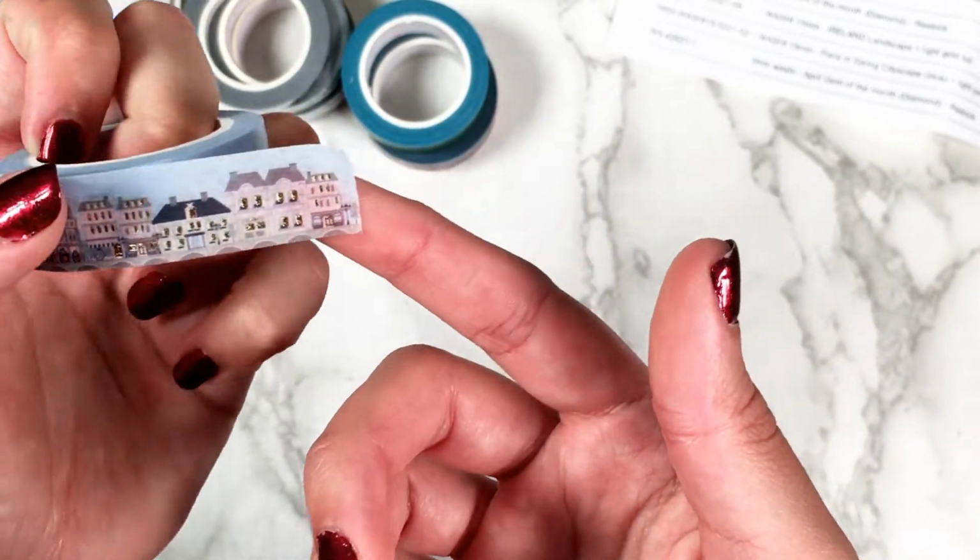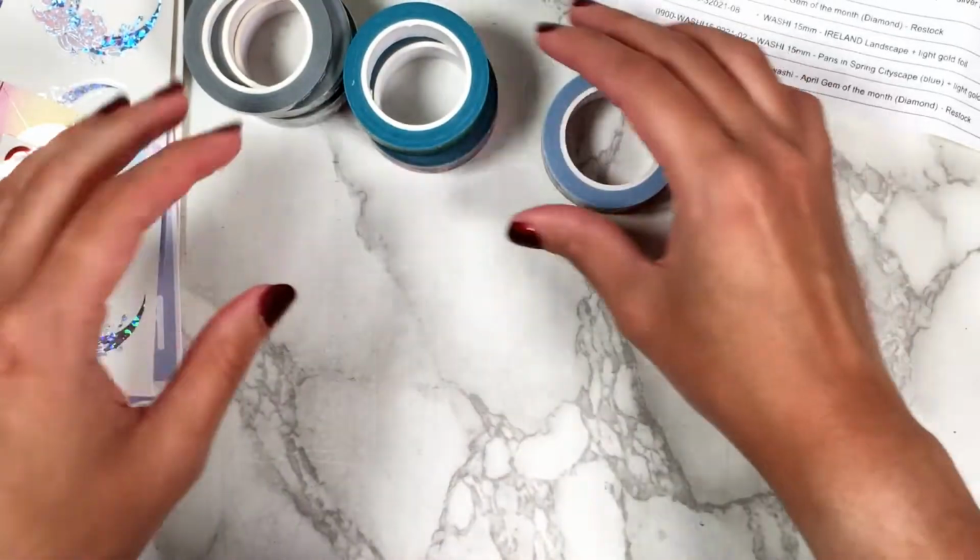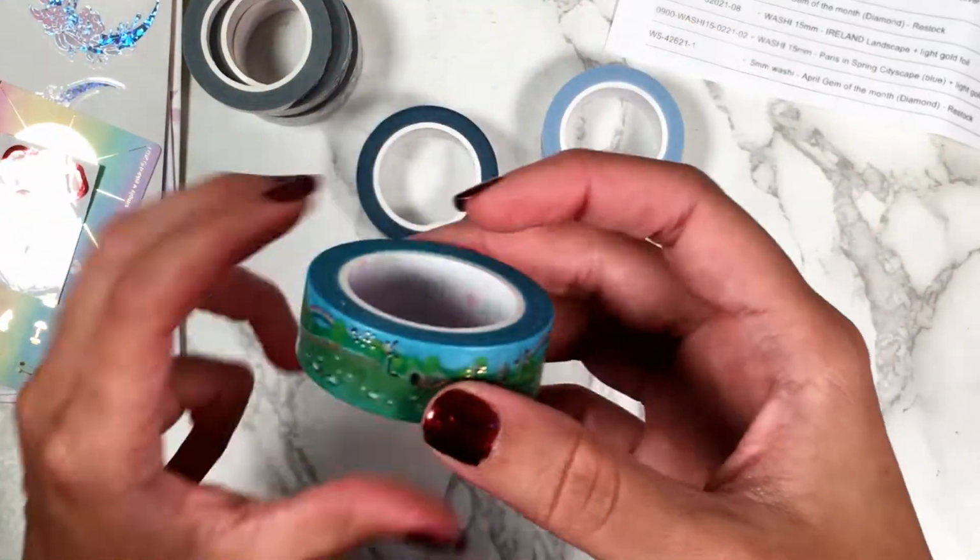Everything's gorgeously pastel, light blue sky, light pink houses. I love that. Paris is beautiful. And then we have Ireland.